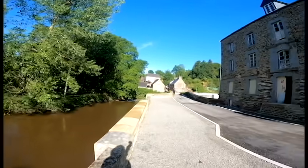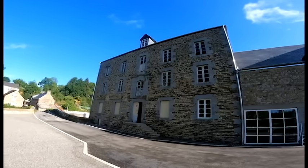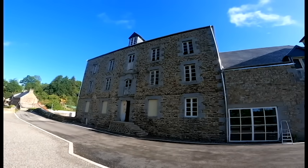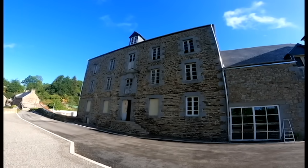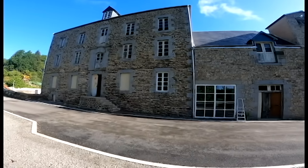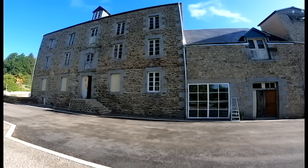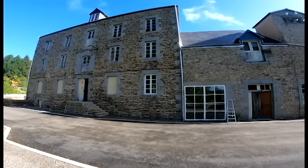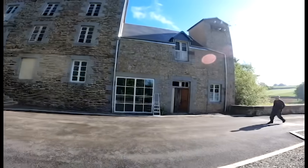But still very beautiful. And there's our mill, looking very pretty with its new roof and its new dormer window, and certainly a new window on there as well. So that will be the kitchen in there. So we're just working round one by one, trying to get the windows in, and the race window.